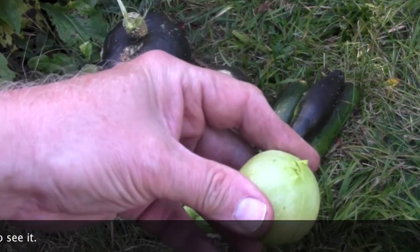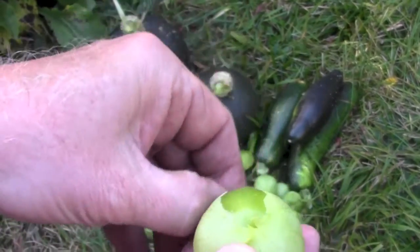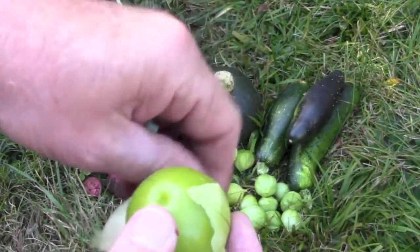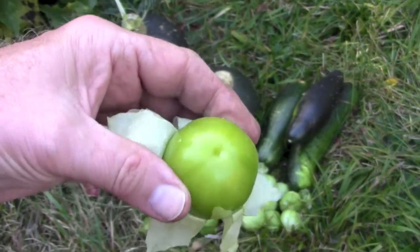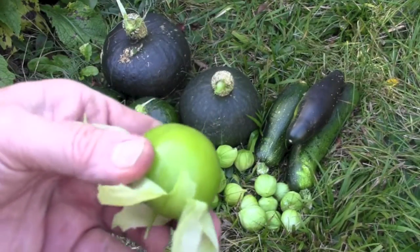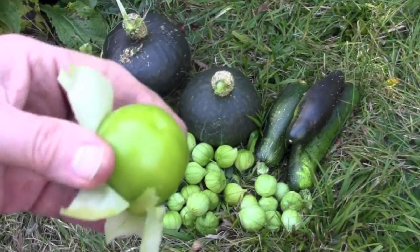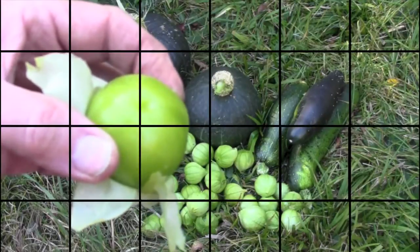When they get that size, they're filling the pod. They're ready to pick, I guess. Don't know much about them. I've never grown them before. Any I've ever seen in stores are green, so I don't think they turn any other color, or I think they're used when they're green anyway. So now I've got to go look up a recipe and see what I think of tomatillos.